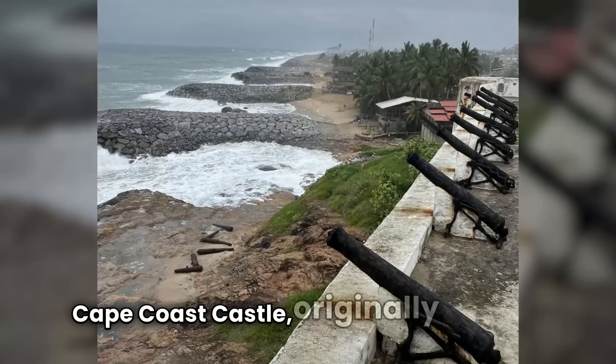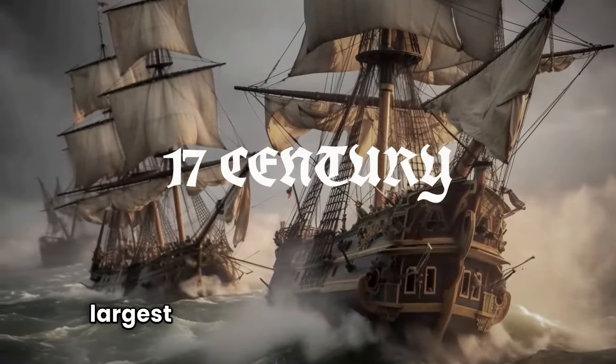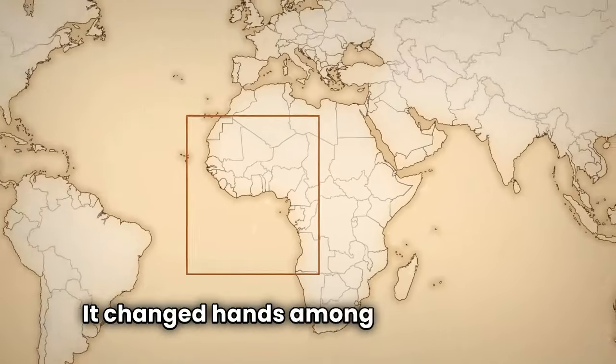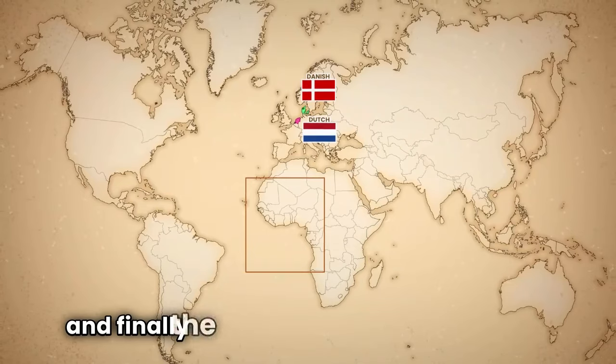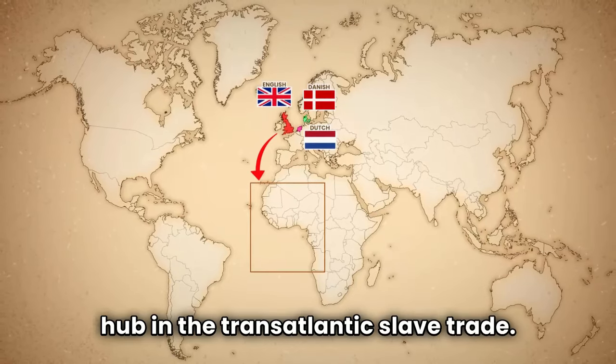Cape Coast Castle, originally built by the Swedish in the 17th century, was one of the largest slave holding sites in West Africa. It changed hands among the European powers, including the Danish, the Dutch, and finally the British, becoming a central hub in the transatlantic slave trade.